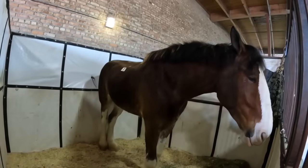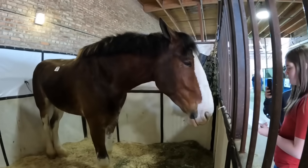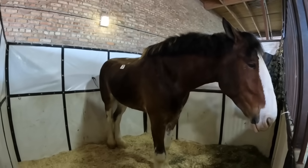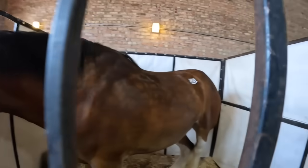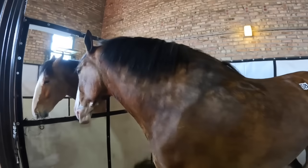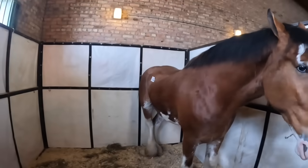Whoo-wee. He's a stud. Big, gentle-looking one. His name is Rockin' Hill Tyrone. Wow. Foal 2019. Another 4-year-old. Look at the rear end on that dude. Wow. He's also a stallion. Foal 2017. Oh, I like the color. All the extra splashy color on him.